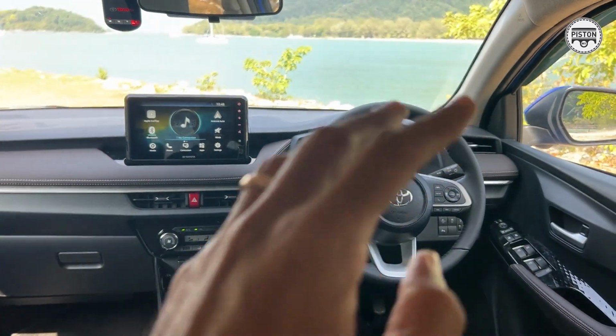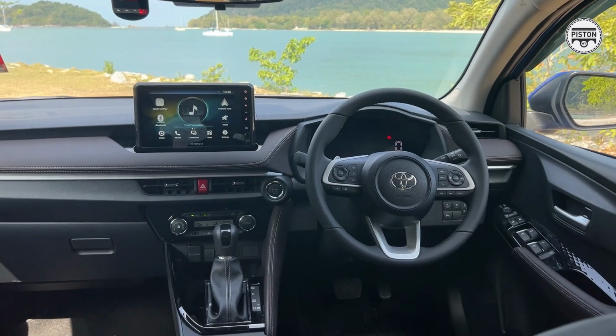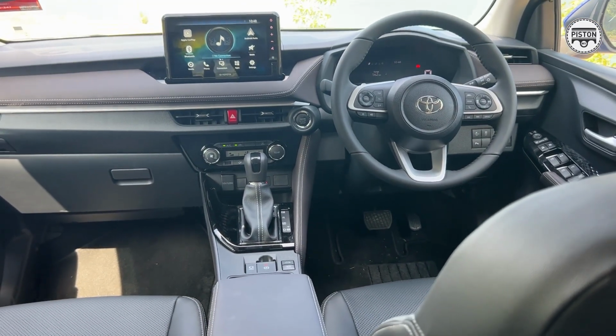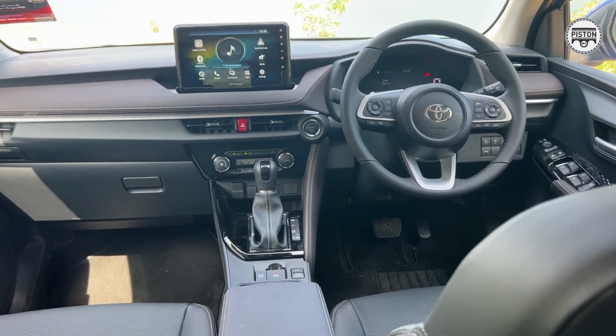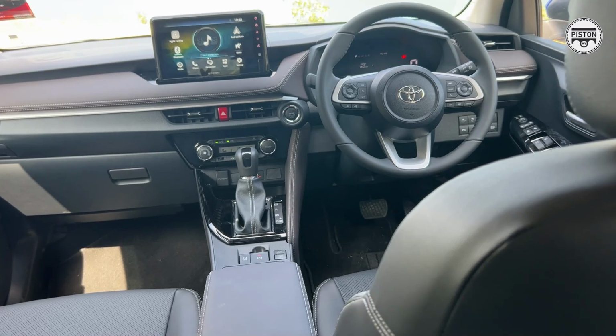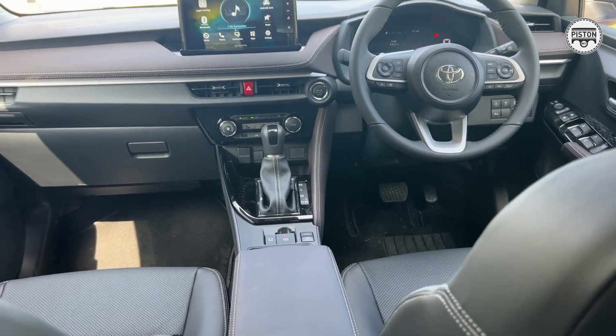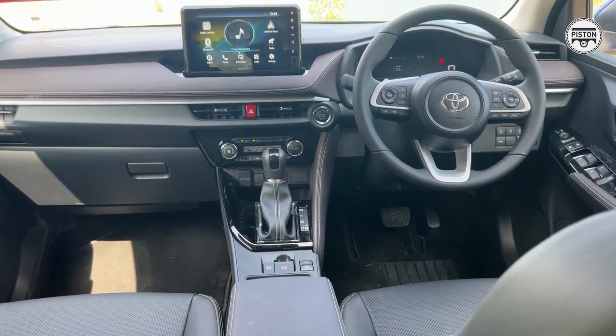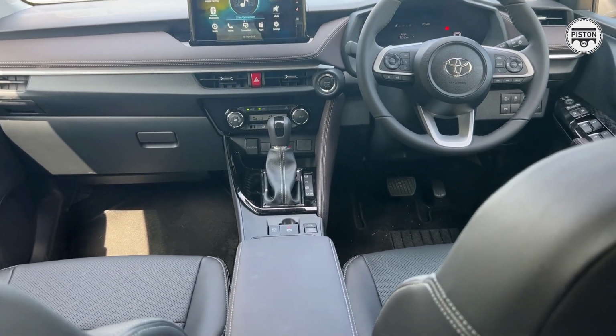The steering wheel looks and feels great. It is the same steering wheel from the Toyota Vios, which is not a big deal. You do also get stuff like the entire Toyota safety suite, things like ADAS, things like rear cross traffic alert, forward departure alert, front car departure alert. You get adaptive cruise control. You get all of those things in the new 4th generation Vios.